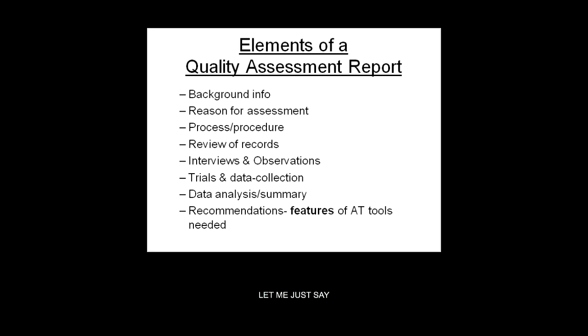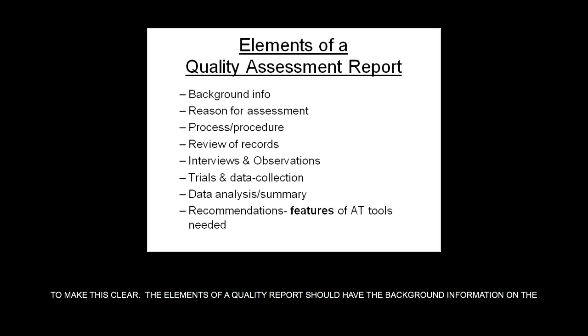Okay. So, let me just say, when you're looking at a report, this is what it should have. And this, again, is not the law. This is best practices. I want to make this clear. The elements of a quality report should, of course, have the background information on the student or the client, the reason for referral, and then what the goal for the assessment is. Why are you there? That's where you frame the question. Exactly, frame the question. And then what process or procedures were used during the assessment?